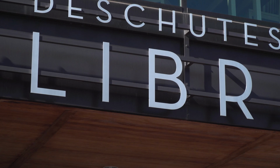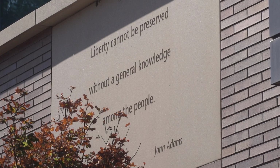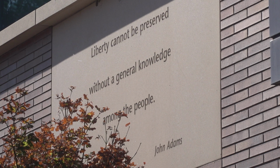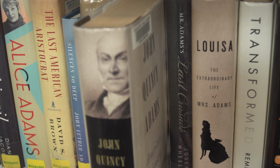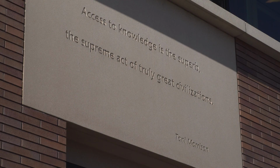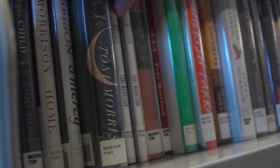And honoring these quotes on the library's facade. Liberty cannot be preserved without a general knowledge among the people. John Adams. His biographies will end up in a relevant Wayfinder category. Access to knowledge is the supreme act of truly great civilizations. Toni Morrison. Her novels will be broken up by genre.